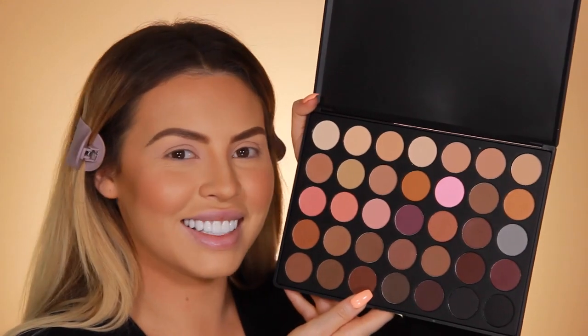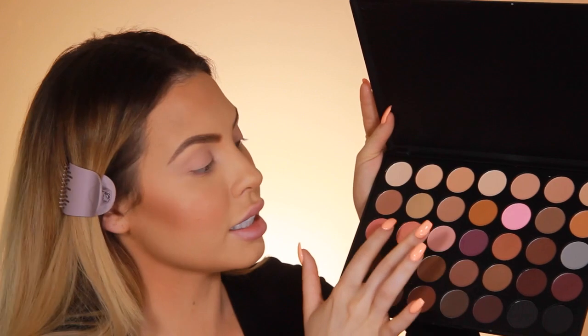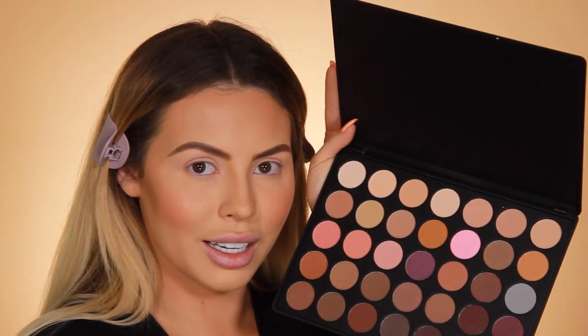So the palette I'm gonna be using today is from Morphe and it is 35N. And this palette has so many beautiful neutral shades in it and it is all matte. That's why I love it so much. I love anything that has matte in it. So we're gonna be using a lot of these brown shades as well as these peachy tones. They don't have names, so I'm just gonna point to them on here.